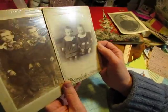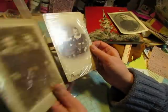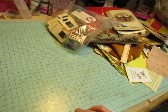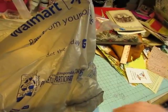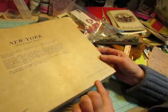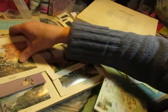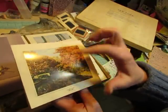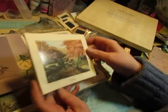These are covered in saran wrap too. Oh, look at those awesome pictures. Factoryville, Pennsylvania. Cool. And some more slides. This says 12 embossed color notes with matching envelopes. Let's see what's really in here. I guess it's the frame that's embossed. I found smaller cards similar to this in an antique store that had Pennsylvania pictures. These are New York pictures.